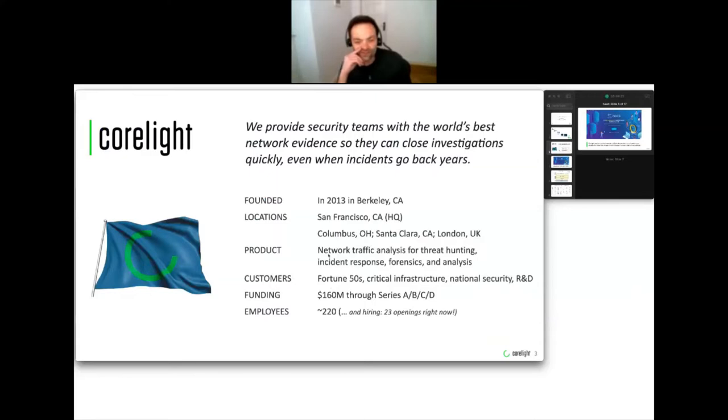To set the stage a little bit, Corelight is really focused on providing network evidence to people, so that in the end you can see what's going on in your network and track down if there's something there that shouldn't be. We're focusing on network traffic analysis for threat hunting, incident response, and forensics analysis, all from an open perspective, which means both making as much of the data that we infer from your network with our products available to you, and also using open components in that software.